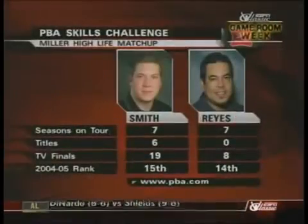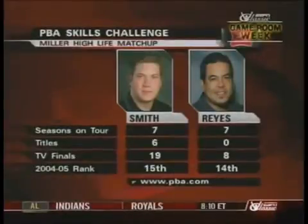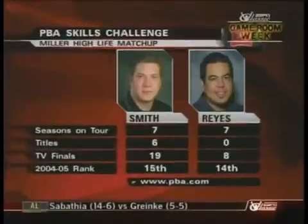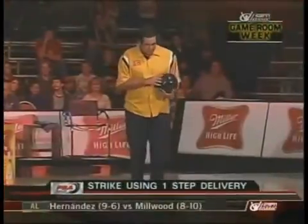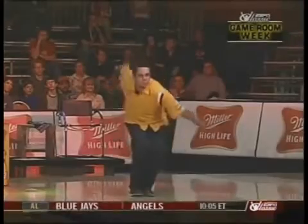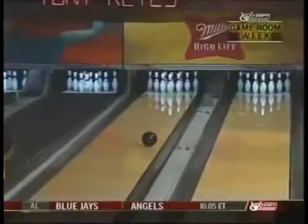Leading us to our Miller High Life PBA Skills Challenge matchup between a couple of Californians. Well, the 2 partners, roommates, and buddies. Same amount of time on the tour, but Robert Smith has 6 titles. Tony Reyes, however, great year like you mentioned, Dave. Got very close to winning his first title. Atlanta, Long Island, and Indianapolis TV shows this year, Tony Reyes.